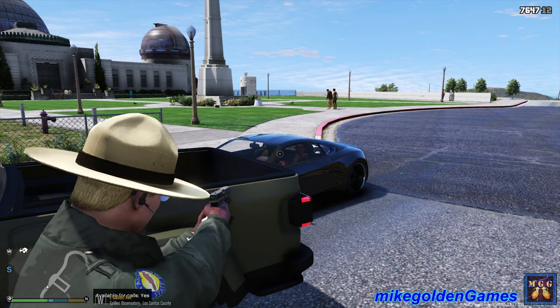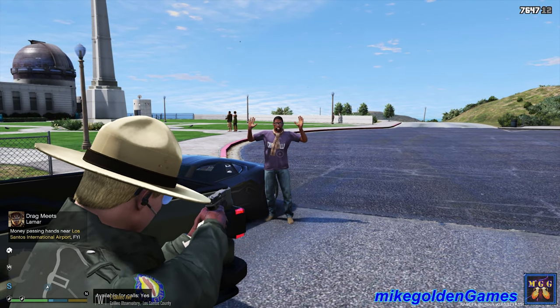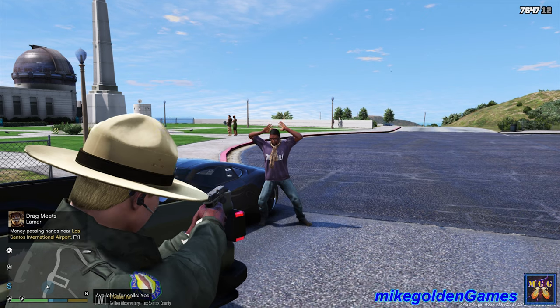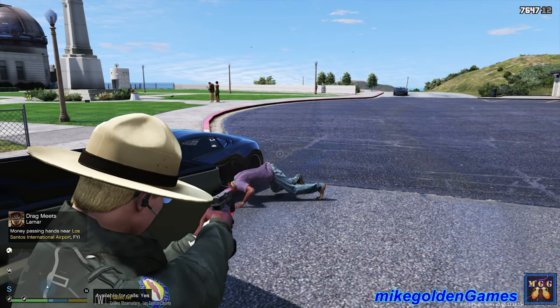Step out of the vehicle. Watch your hands, dude. Out of the vehicle. Watch your hands. Get on the ground. Turn around. Face first on the ground right now, dude. Let's go. Face first on the ground. This is the police! All right, dispatch, I'm going to need an additional unit over here. Back me up.